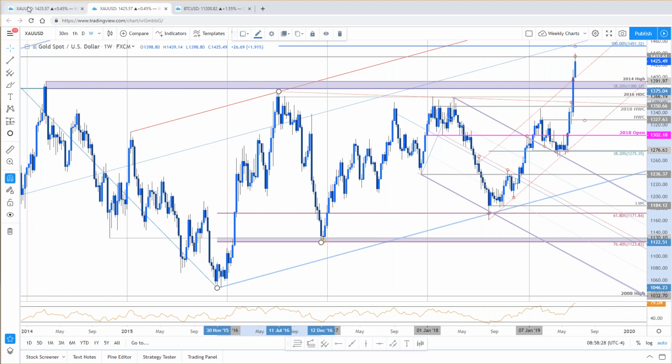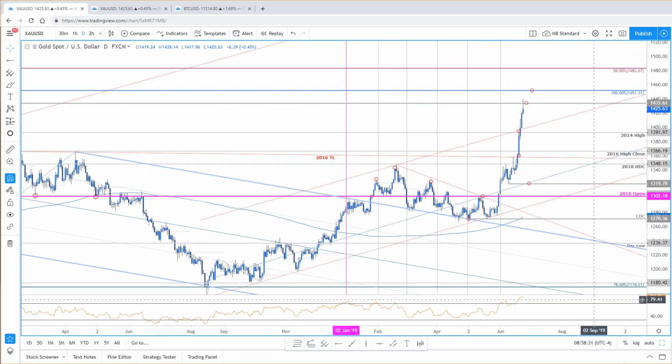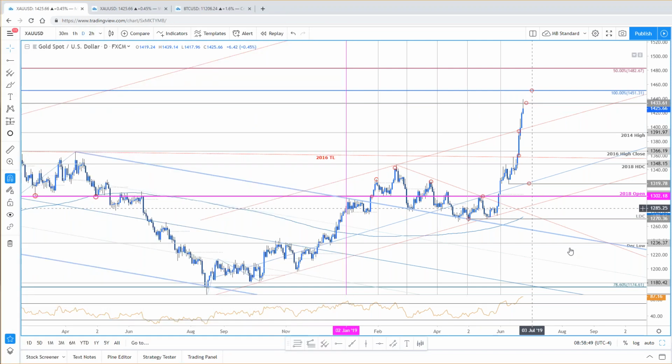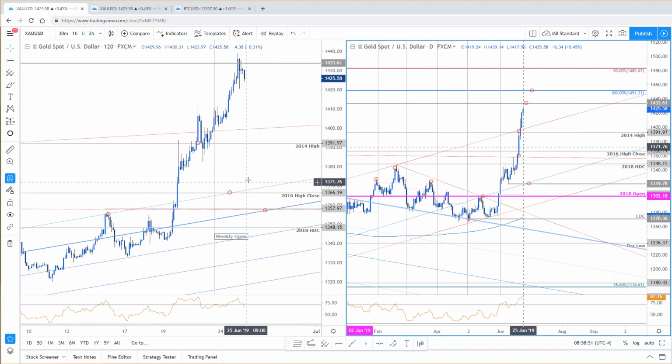From here, here's what it looks like on the daily chart. The concern obviously is that you're still in overbought territory. Market has a lot of push behind it. If you're trying to play it from an exhaustion standpoint, and again, this is the first region that we were looking for. Overshot it by a little bit. Here's 1438 in the high. Here's the intraday.